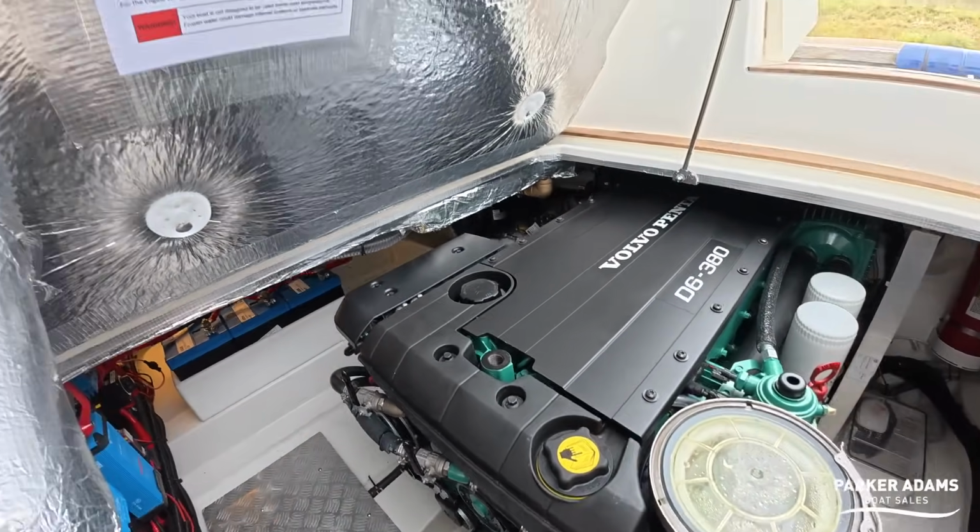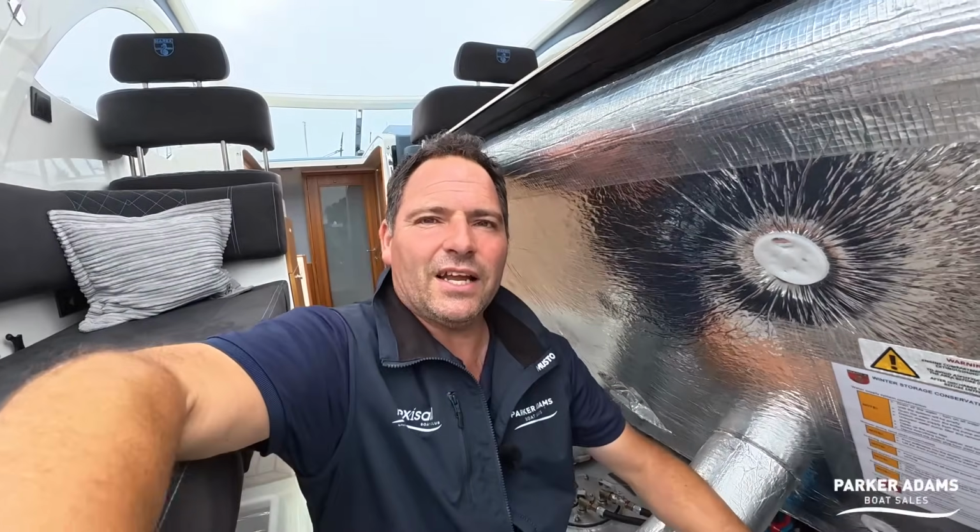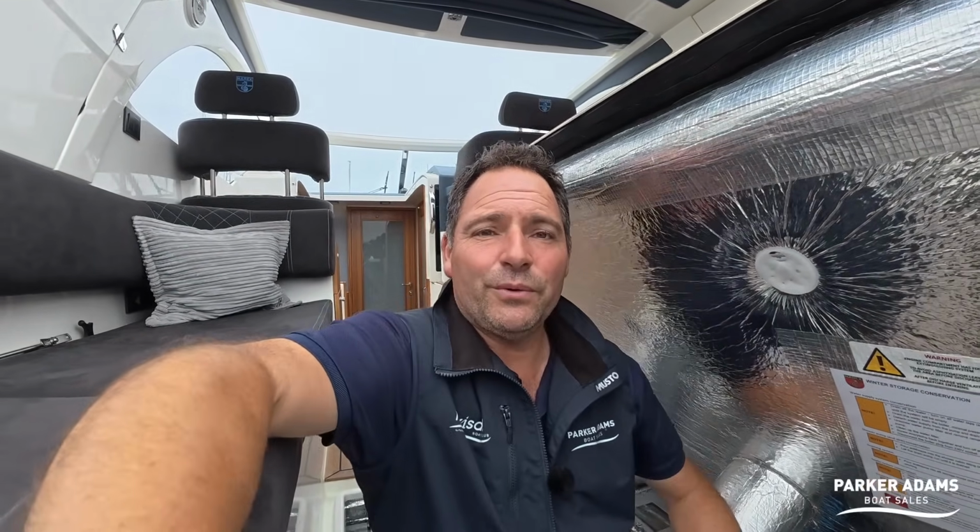So the engine, as we saw earlier, just a little over 100 hours. This boat with this engine option, top speed really, really quick. So top speed in excess of 35 knots, about 36, 37 knots flat out. What that does, gives you a beautiful cruising speed effortlessly. 25, 27 knots is really easy.